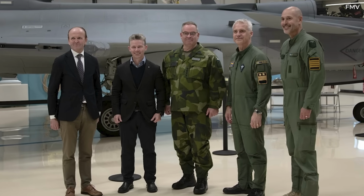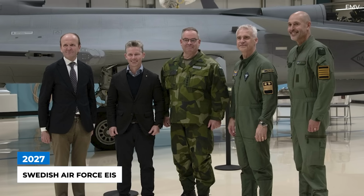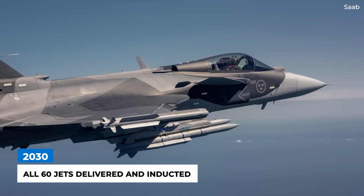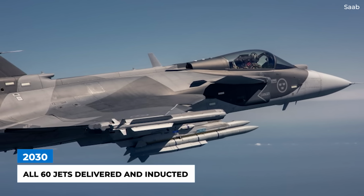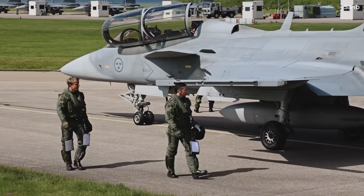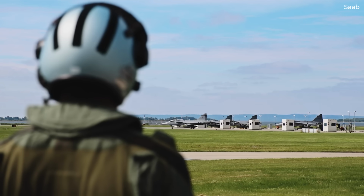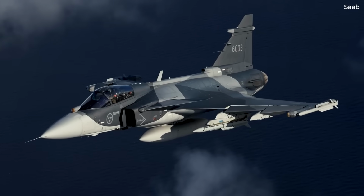And so, in terms of orders, Sweden becomes the first air force in Europe to take the Gripen E in advance of its planned entry into full operational service by 2027. Sweden plans to induct all 60 Gripen E aircraft by 2030, distributed across frontline wings including F7 Skaraborg, F-17 Karlinja, and F-21 Luleå. The training of pilots and ground crews is already underway. Initial operational capability is targeted for late 2026 or early 2027, followed by full operational capability once the majority of the fleet is delivered. The Swedes will operate both the Gripen C/D and E variants in parallel for several years.